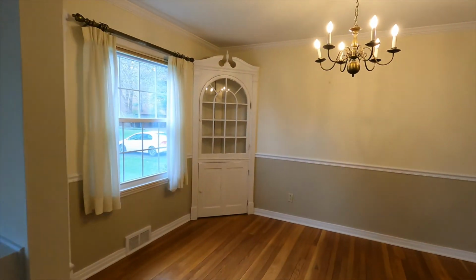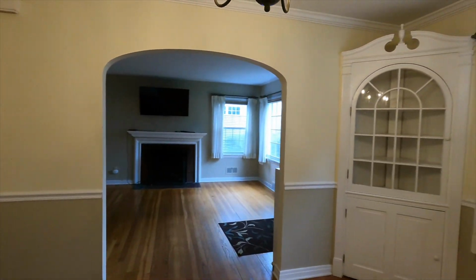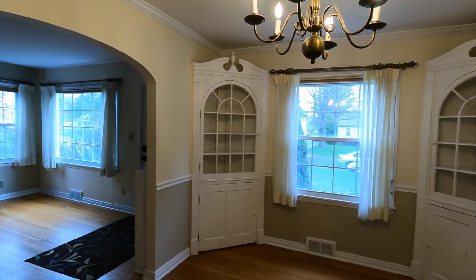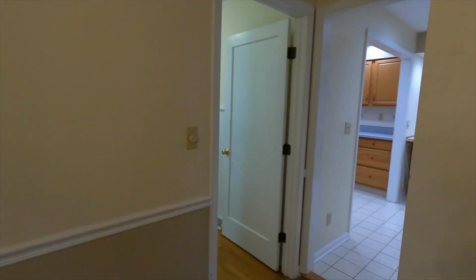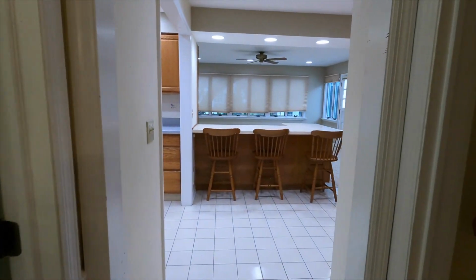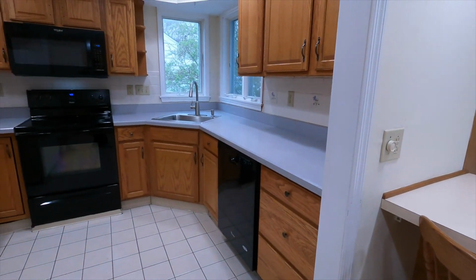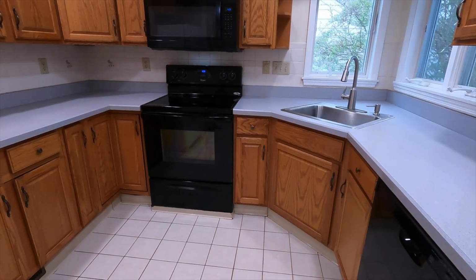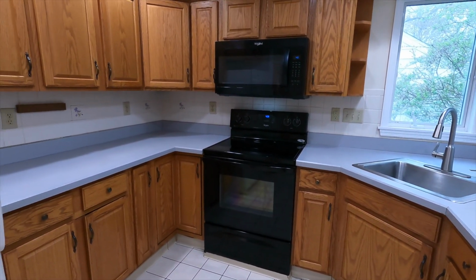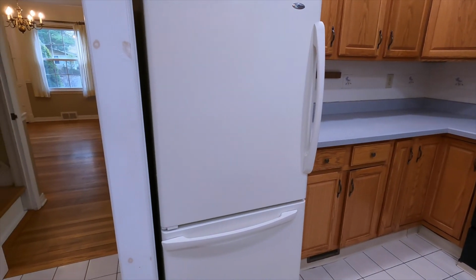And through the living room, we have the dining room. Got some built-in corner cabinets. Overhead chandelier. Continuing through the dining room, we enter into the kitchen area. So we've got space for a dishwasher, electric oven with range, overhead microwave, and a refrigerator here. We do have a tile backsplash.